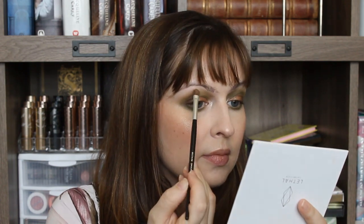Okay, the very last thing that I will do is take this little itty bitty brush right here and then take Nymph, which is my usual inner corner highlight, and go ahead and brighten things up. Shade is so intense. Look at that. Awesome. Okay, so now I'll go ahead, I'll hop off camera, I'll apply some mascara, a little bit of lip, and then we'll come back for the final look.